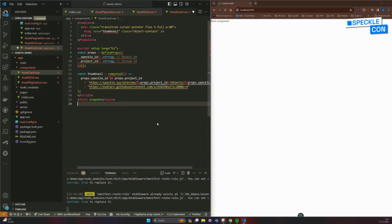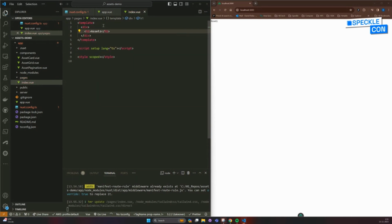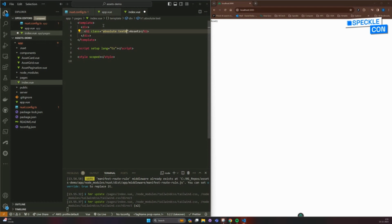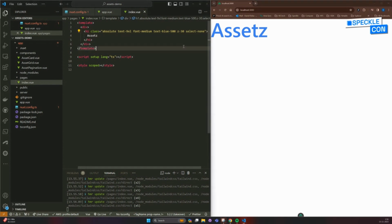So going back to our index.vue, we can start initializing those components. So first of all, maybe we actually can add the title of the whole page. So it will be the name of the app. And let's add some styling in here. So let's make it absolute. Let's make it a little bit bigger. Thicker as well, medium. And let's make this text blue. Here we go. Let's bring it to the front to make sure that it's gonna display in the front, and also let's make it non-selectable so we don't select it by accident.